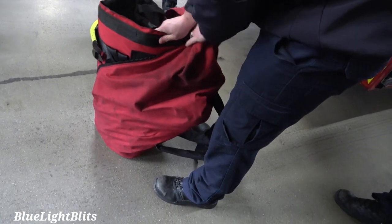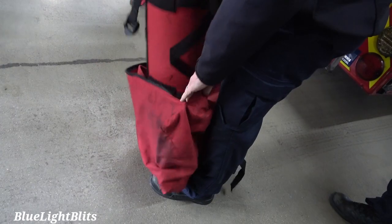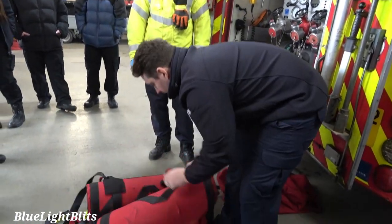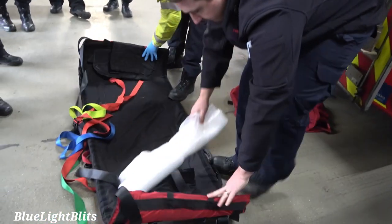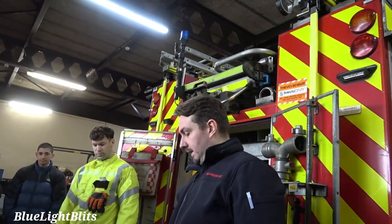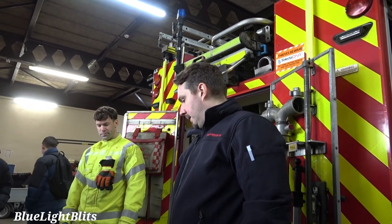So a lot of the time we get called to help the ambulance get sick people out of houses or injured people that might have fallen down somewhere. We can basically strap them into this. We use this quite a lot, don't we? Yeah, it's very useful. We can strap them in and we can use our safe access stuff, which is like our lines and pulley systems, so we can lift loads.